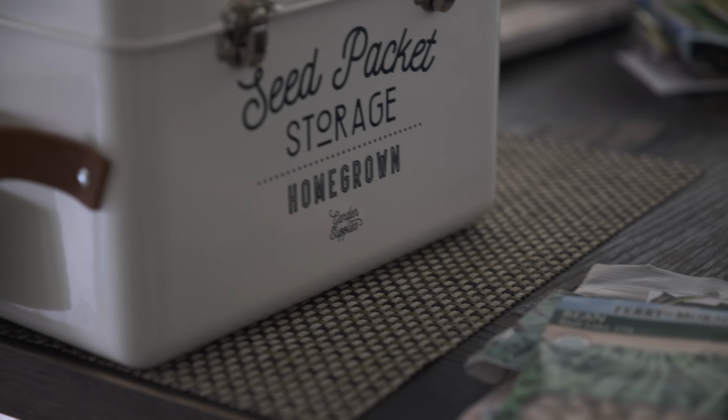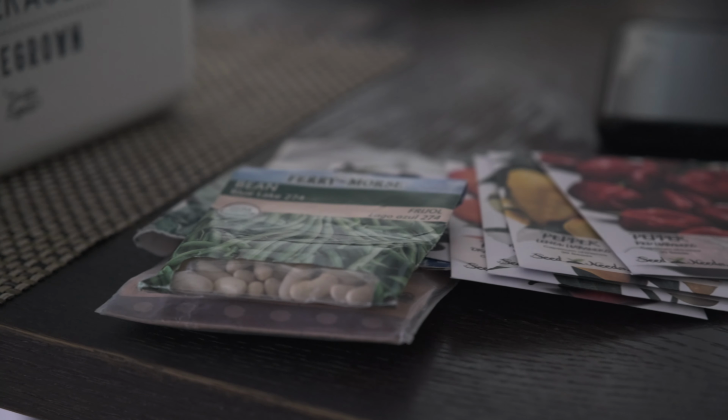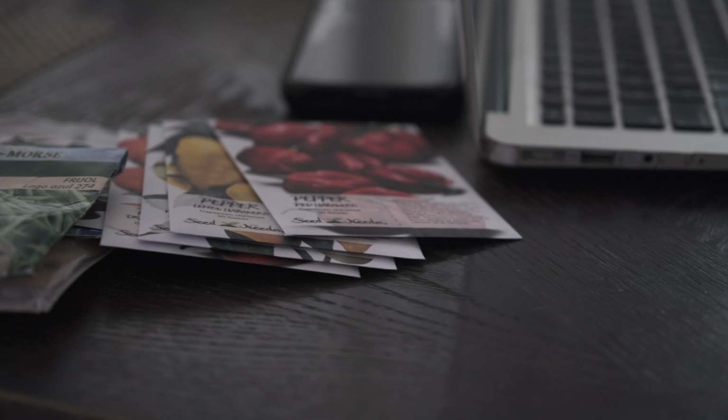So ultimately, I reorganized my seeds in order to decide cautiously what I will plant because we are at the end of the spring season. Stay tuned to find out what I sowed and what started to sprout.